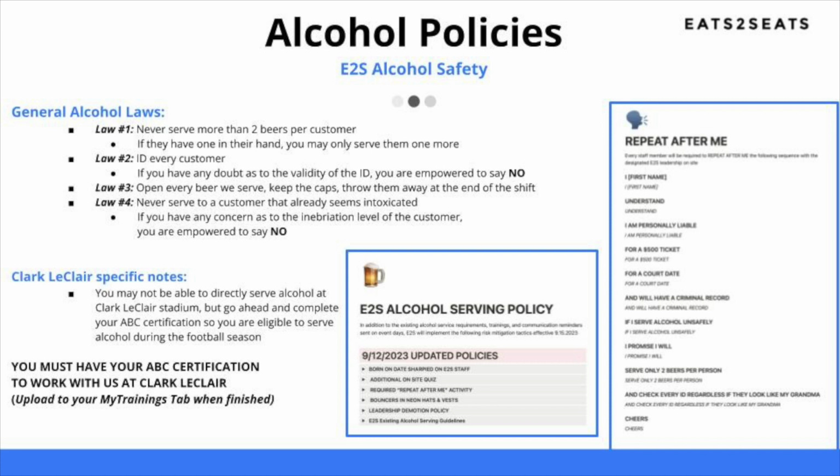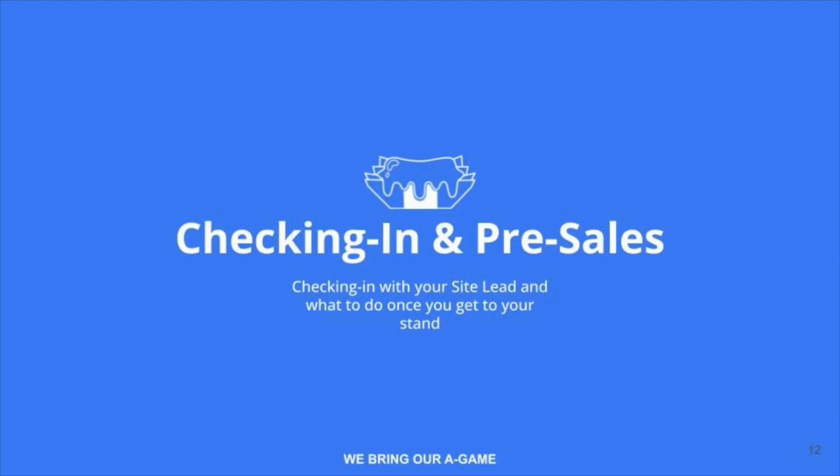You will also be forced to complete a repeat after me activity when you come on site if you're serving alcohol, which is pretty much an oath that you repeat back to your site lead, affirming that you acknowledge these alcohol policies and that you will be vigilant in enforcing them while on site. Next, let's review checking in with your site lead and what to do once you get to your stand.